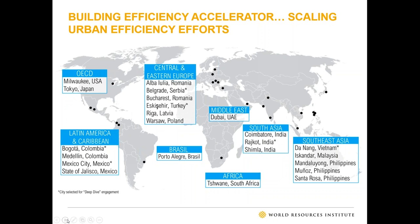Often, as in the case of Mexico City, there are aspirational goals around emission reductions for climate change agenda, but there are also very important local sustainable development benefits that are sought, such as congestion or pollution reduction in the context of Mexico City's emissions reduction targets.